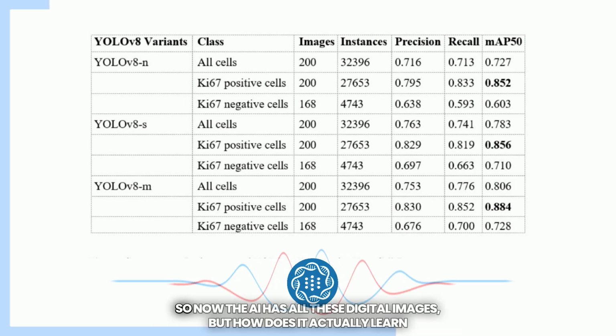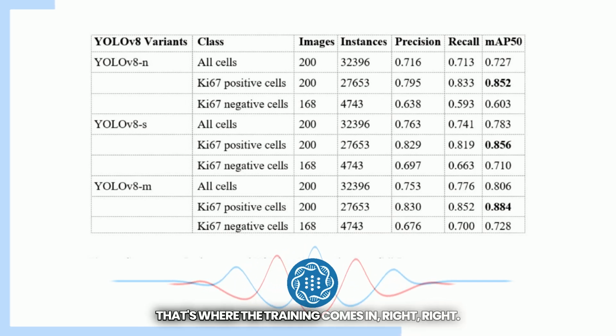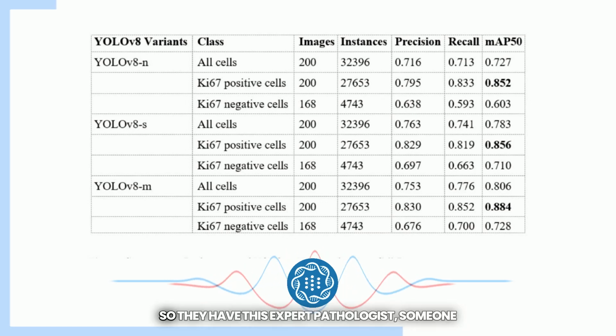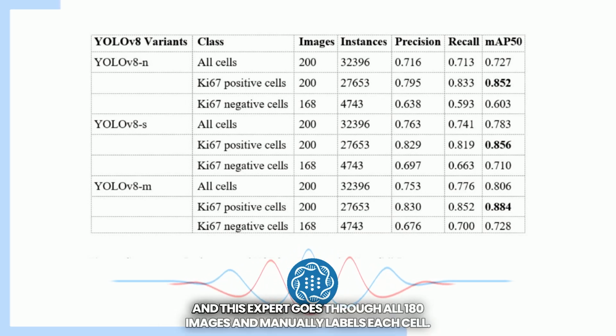Exactly. So now the AI has all these digital images, but how does it actually learn to tell the difference between a positive cell and a negative cell? That's where the training comes in, right? Right. This is where it gets really cool. So they have this expert pathologist, someone who's really good at recognizing these cells. Mm-hmm. And this expert goes through all 180 images and manually labels each cell.